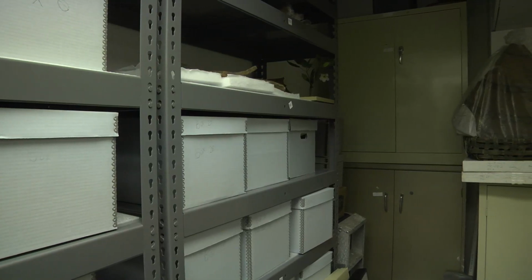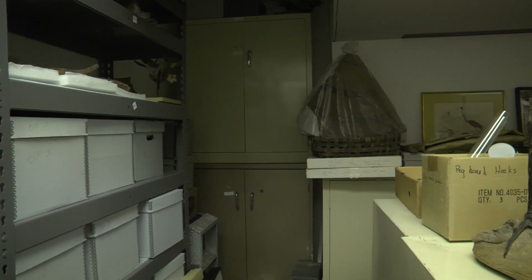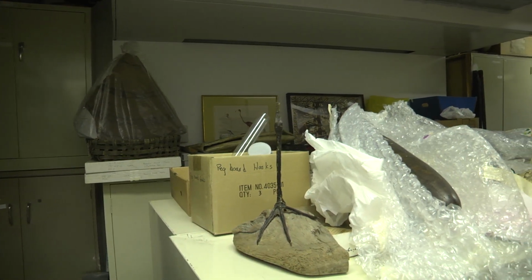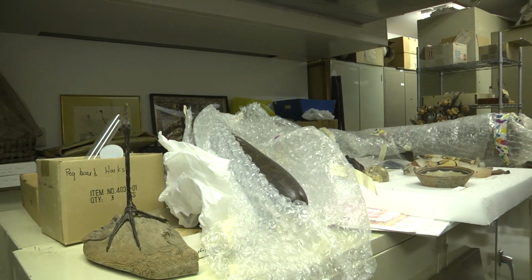Here we see the museum's main level collection room, located directly behind the gift shop. This collection room houses the vast majority of the museum's cultural items, as well as many of the museum's bird specimens and botany collection, as well as bits of marine biology and paleontology items.